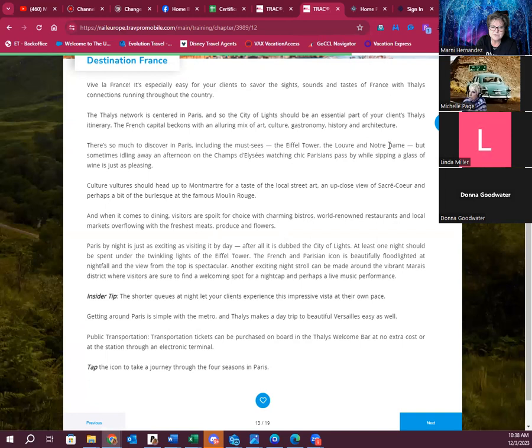Another exciting night stroll can be made around the vibrant Marais district, where visitors are sure to find a welcoming spot for a nightcap and perhaps a live music performance. Insider tip: the shorter queues at night let your clients experience this impressive vista at their own pace. Getting around Paris is simple with the metro, and Thalys makes a day trip to beautiful Versailles easy as well.